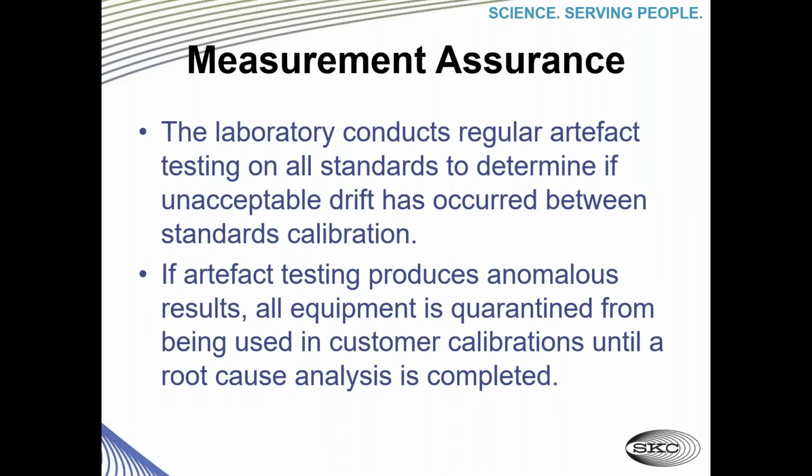Next, we'll talk about measurement assurance. The laboratory conducts regular artifact testing on our standards to determine if there's any unacceptable drift that's occurred between our standards' calibration intervals. If this artifact testing produces any anomalous results, all equipment is then quarantined from being used in customer calibrations until a root cause analysis is completed.